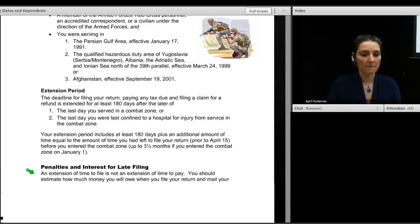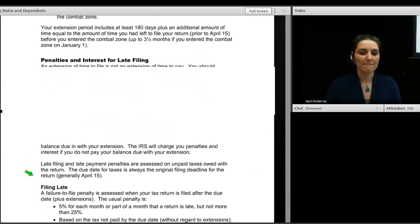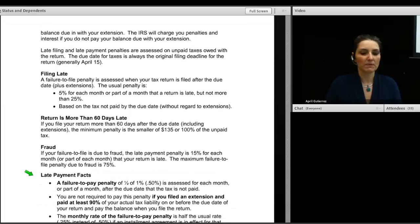Penalties and interest for late filing. An extension of time to file, again, is not an extension of time to pay. You should estimate how much money you will owe when you file your return and mail the money with your extension. The IRS will charge you penalties and interest if you don't pay the amount you owe with the extension. Late filing and late payment penalties are assessed on unpaid taxes owed until they are paid.